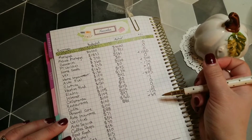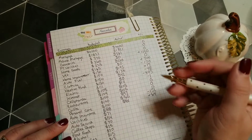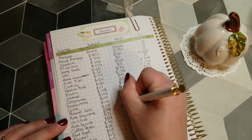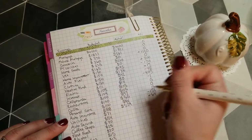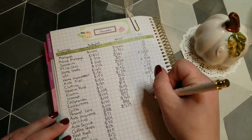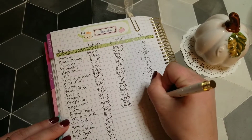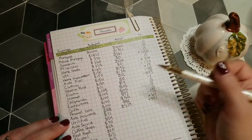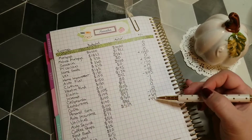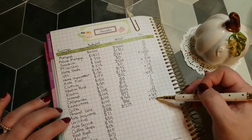Auto insurance. Did we pay auto insurance? Let's see. Yes, we did pay auto insurance this month. It was $529 for 6 months for 2 cars. So under $100 a month. And so that puts us over for this month $441. So it's like $88. So I think it was $89 that I put for December to just bring that down to 0 in 6 months.